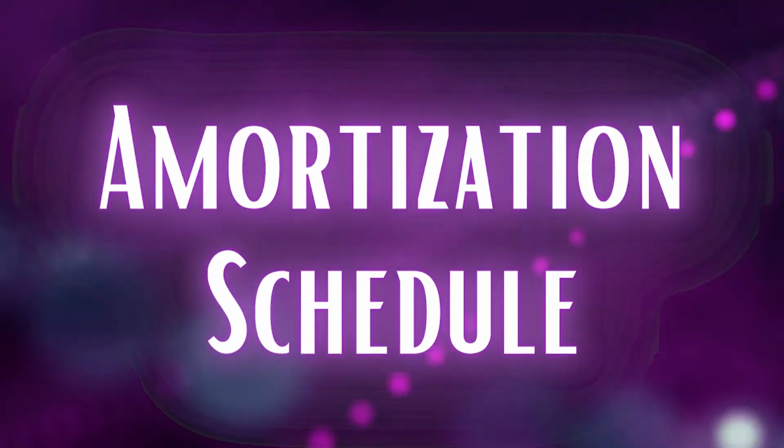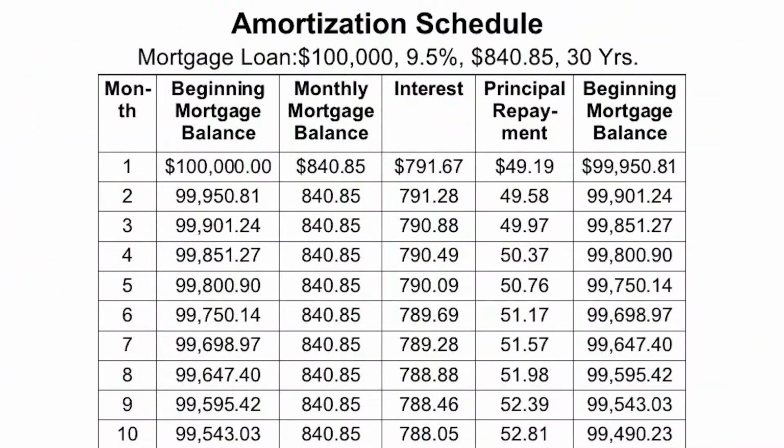Now this you are likely to see when you close on your mortgage. The amortization schedule is just that. It is a schedule that shows you every payment that you are scheduled to make. It keeps track of the balances, the principal that you've paid down, the interest that you owe for every payment that you are to make on that loan.